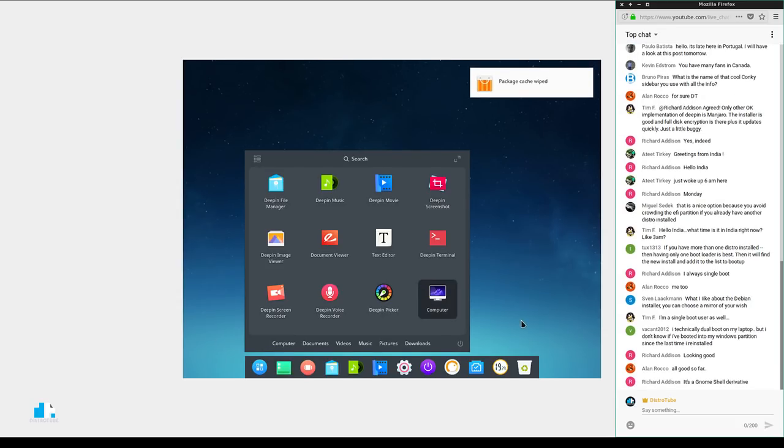All right. Let's see. Richard, looking good. Alan, all good so far. It's a GNOME Shell derivative. Deepin, was it like a fork of GNOME at one point? And it seems like all these new desktops are, though. Pretty much when they made the switch from GNOME 2 to GNOME 3, that is really what started all these desktops.